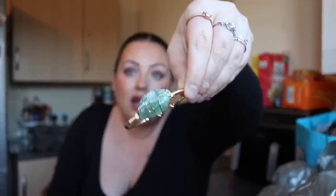It also sent me this green aventurine bangle. I think that's how you say it, aventurine. And I really liked it on the website. I'm not sure if I'm 100% convinced now. I'm not sure if I like the metal, but I really like the stone. It's just my honest opinion, but I really like the crystal, and I think it's a very pretty looking bracelet. It's quite a chunky bracelet as well. So yeah, that is the bracelet.